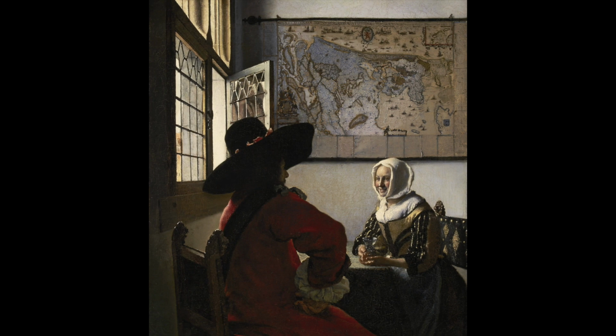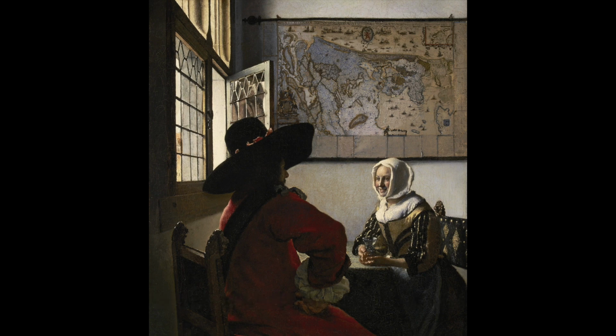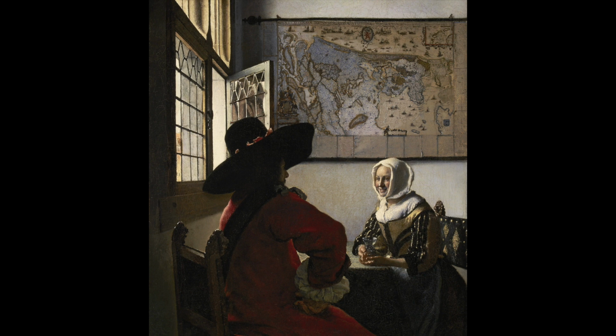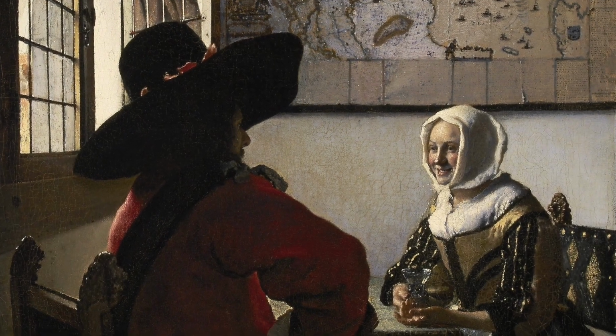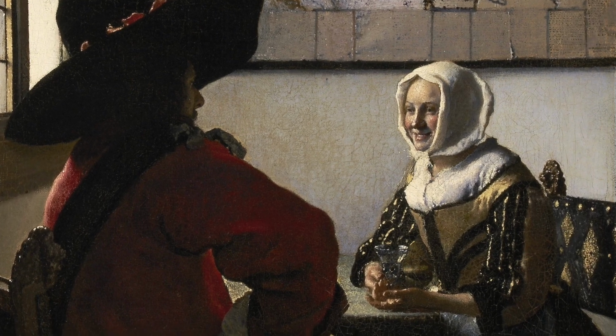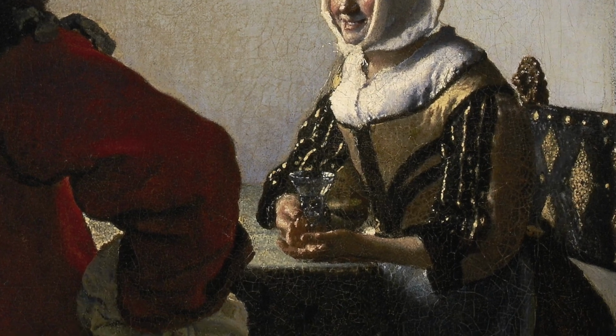We'll now turn our attention to this painting, Officer and Laughing Girl. The nature of the interaction between the man and the woman in this painting is open to interpretation. It could be innocent, but not only in real life does the smallest body language matter. In this painting, the fact that she sits with a confident and anticipating pose and that her hand is open, holding a white wine glass, leads us to suspect that perhaps she's open to temptation.